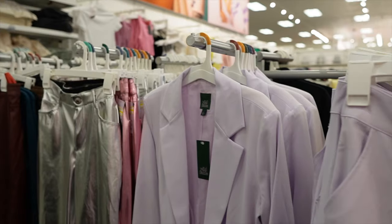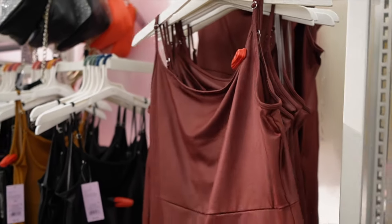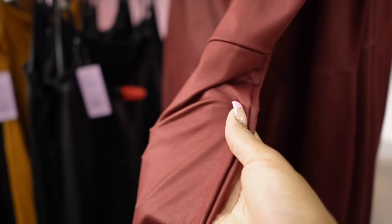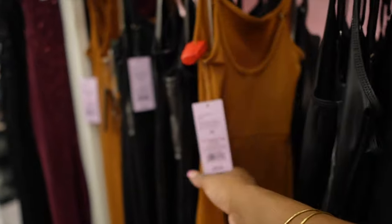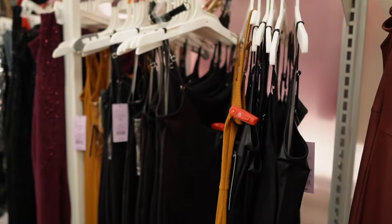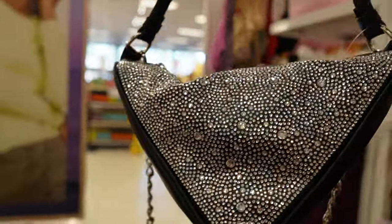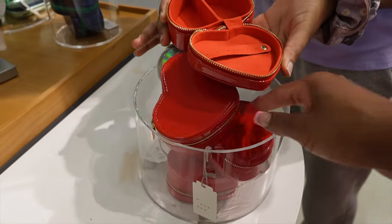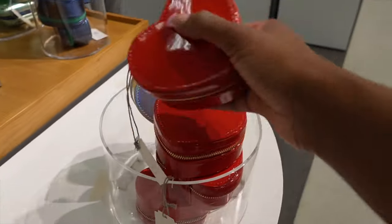Period. That is so cute. These are little bodysuits that the girlies be wearing, period. It's the burgundy. And the material, a little different. They got it in black. Oh, is this not the cutest? Ooh. So cute. This is so cute.